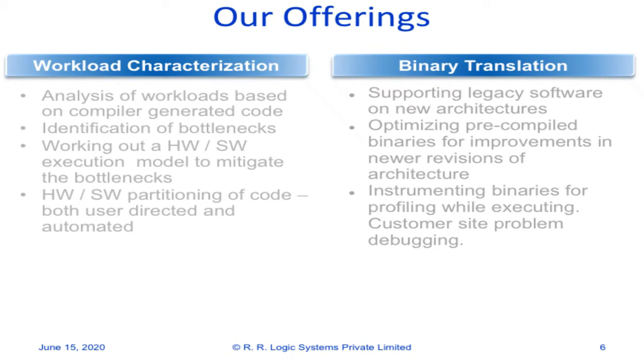We could also help you with hardware and software partitioning of the code, which part gets done in the hardware and which part gets done in the software, through either automated tools or user-directed tools, which would be essentially semi-automated. The user would give certain directions on which part should go in hardware and which part in software. And then we would help you partition that code automatically, and the compiler compiles the software part of things, and you could possibly have a mechanism to handle the hardware part of code in your IP.